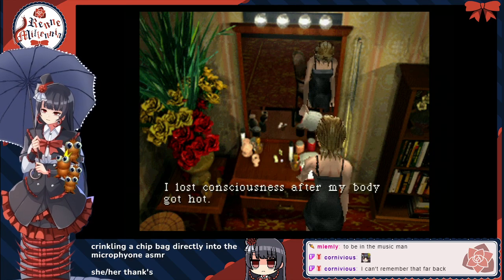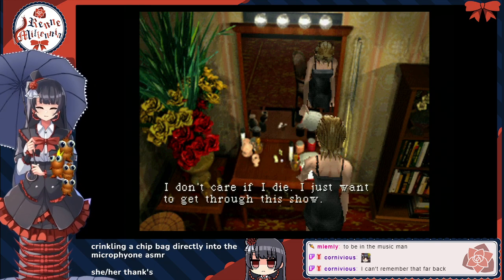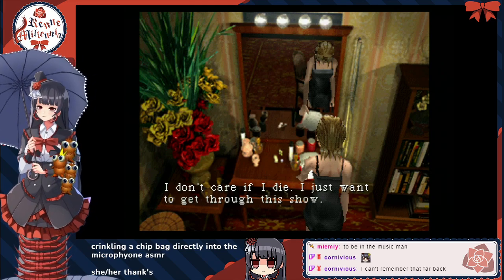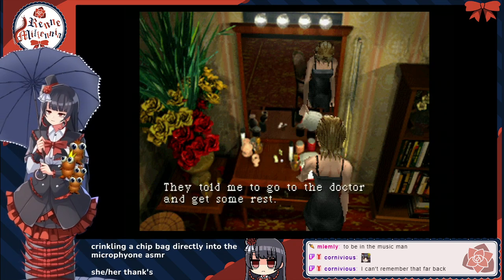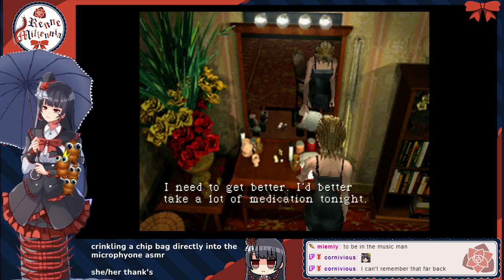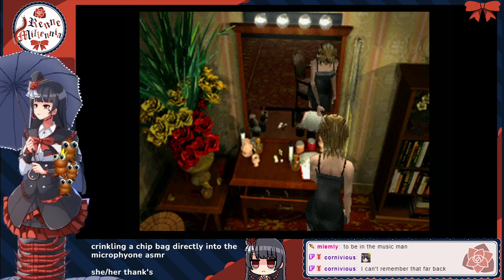I collapsed today. I lost consciousness after my body got hot. I don't care if I die, I just want to get through this show. I passed out again. They told me to go to the doctor and get some rest. If this continues, Suzanne will definitely take my part. I need to get better. I'd better take a lot of medication tonight.